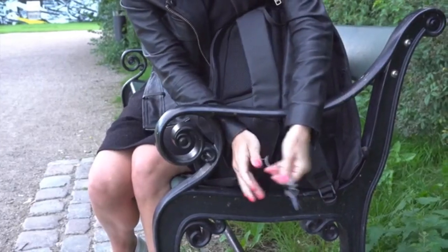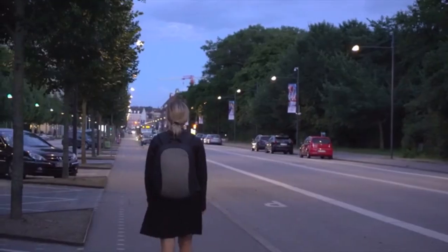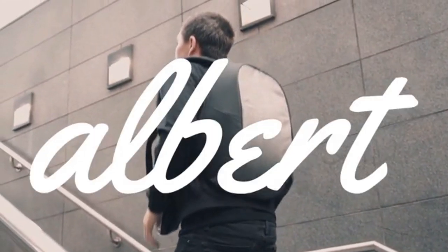For a long time, we prototyped bags to end the everyday frustrations, and we think we have made the most functional and safest backpack ever created. Now, we just need you.